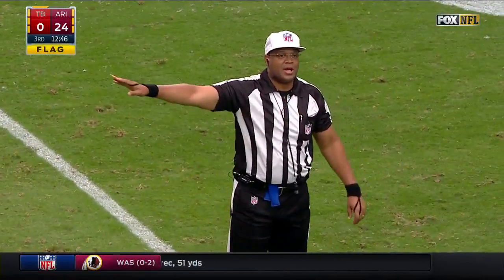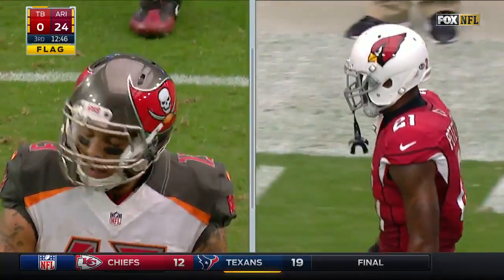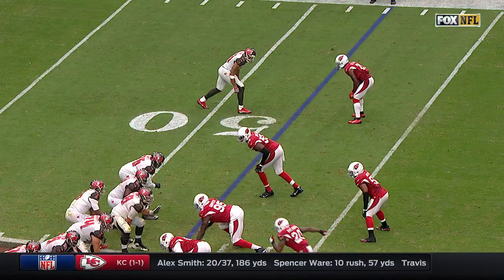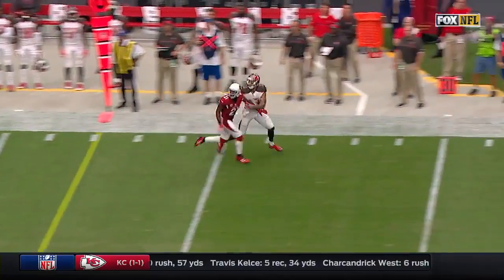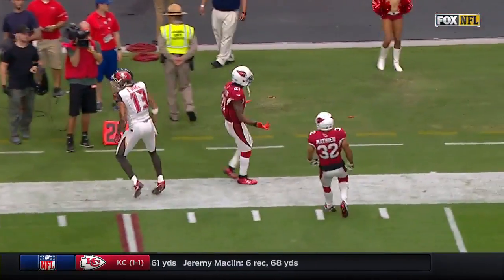Pass interference, offense, number 13, 10-yard penalty, replay first down. Chris, it looked to me like Peterson had the better position, and that's probably why he forced the pass interference. Well, it starts out with, see him. Yeah, he's got it pinned. Beautiful. He's got it pinned right there, and Evans tried to go through it.